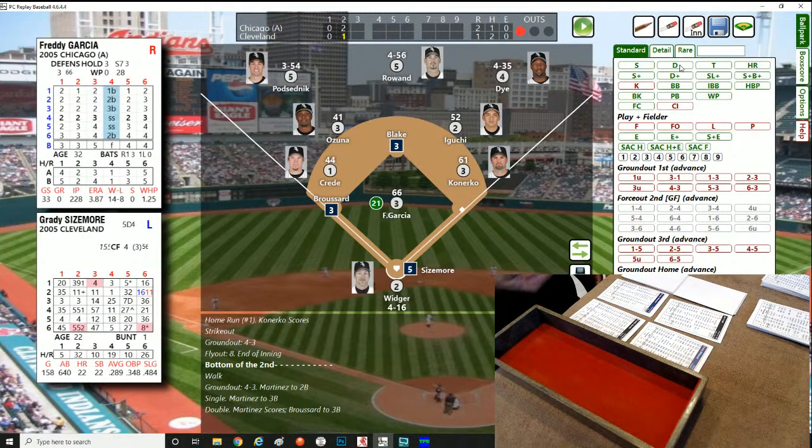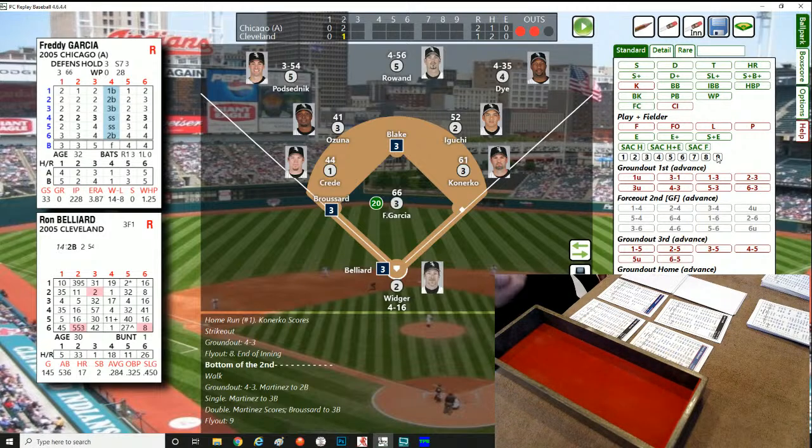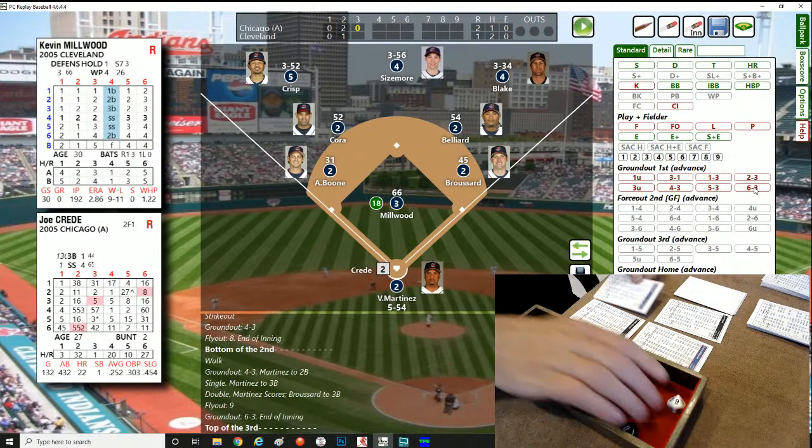Defense will come in. Grady Sizemore's up for Cleveland. 2-1 ball game. 703 lefty. That is going to be a fly ball to right field, and he will make the catch. No advancement by the runners. Ronnie Belliard, 998, and that will be a ground ball to shortstop to end the inning. But Cleveland picks up a run on two hits and no errors.